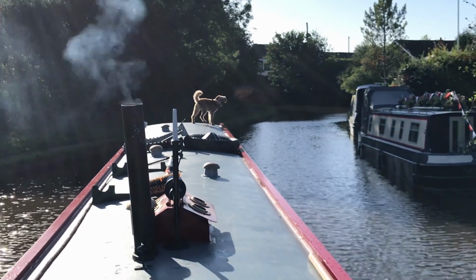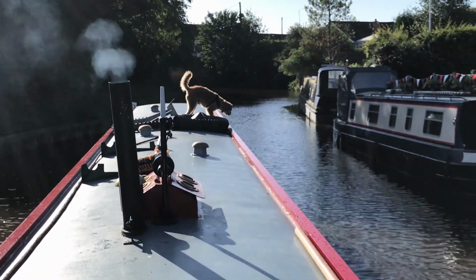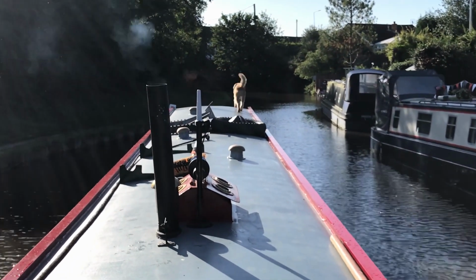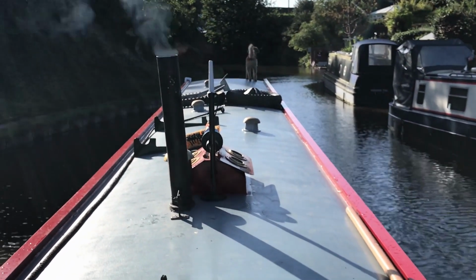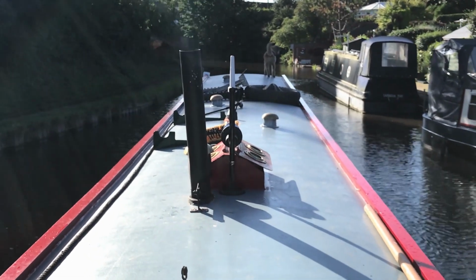Look at him, look. Bloody idiot. Stood at the front of the boat like a figurehead. I think it's 1 bark for left, 2 barks for right. I'm not sure yet, because we're all over the place.